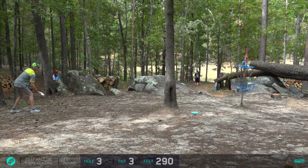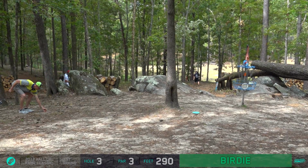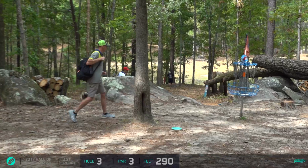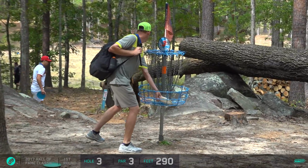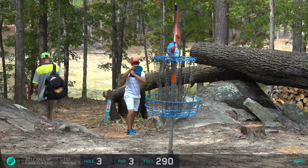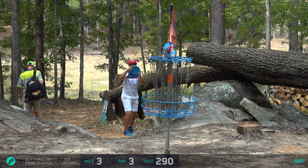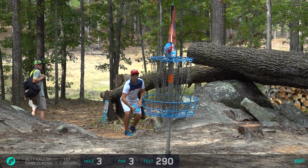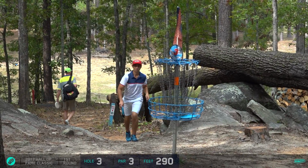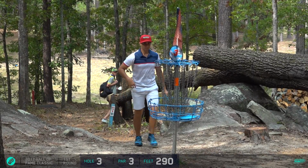Jeff also for birdie. Ooh, nice catch. There we go. Wow. That's another thing you have to factor in this course. There's a little bit older baskets. Sometimes you don't get the results that you feel like you deserve. And that was a solid putt from Jeff. And luckily, he was bending down to pick up his mini. I don't think he even saw the drama that unfolded there for us.